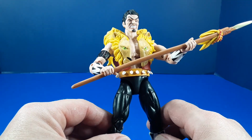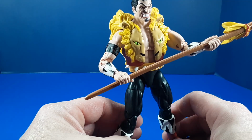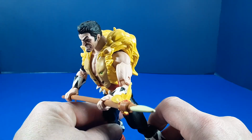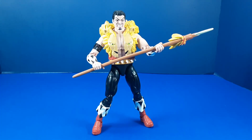His lion face vest looks pretty good, with the flowing mane in the back. He's got the zebra stripe wristbands and boots, his spiky belt, and his trademark spear accessory. Not much to say about this one, but he does fill a hole that I had in my Spider-Man villains collection.